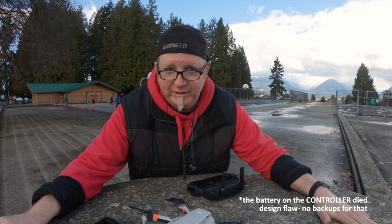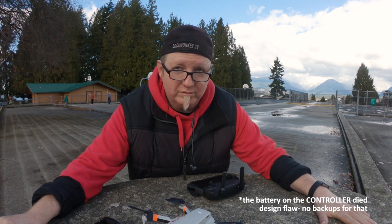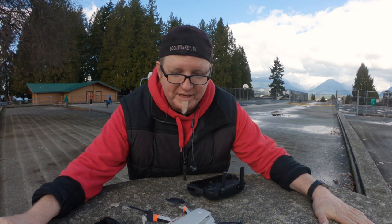Technically, I had two extra batteries, but tonight is just an inaugural flight to test it out and see how it is. And yeah, I think this is going to become part of my regular kit.